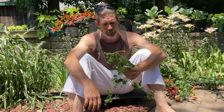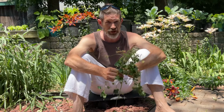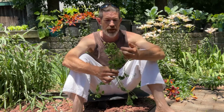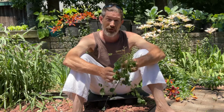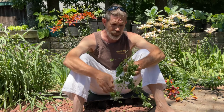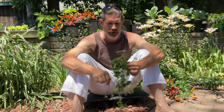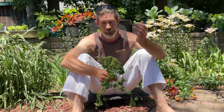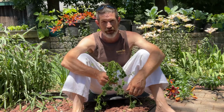So again, this is Oxalis stricta. It's a beautiful, wonderful plant. It's great to use in all different ways. And one of the ways that I love to use it is in salads. So stay tuned, and I'm going to show you a salad that I make that I call my summer salad. I'm going to show you how I make that, and I'll see you when we get ready to do that.